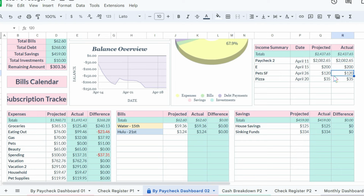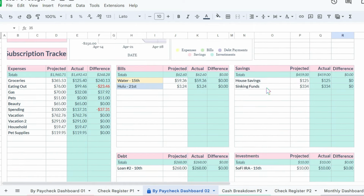And I did pull from my pet sinking fund to pay for some stuff that I needed to get for my dog. That was $120. And then my husband's friend paid us back for some pizza that we ordered over the weekend. I think like 2 weekends ago. So that was $35. So total, that was $2,437.65. So we'll start with savings.